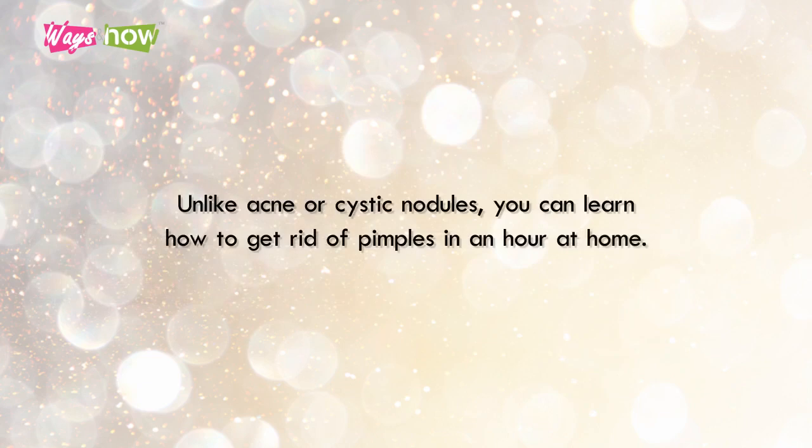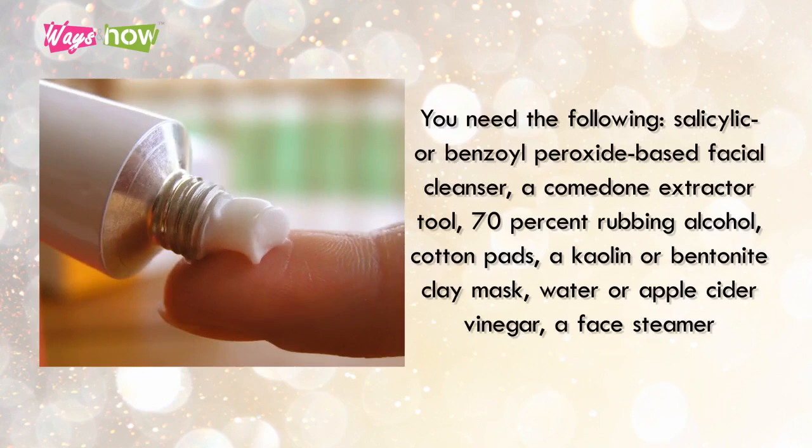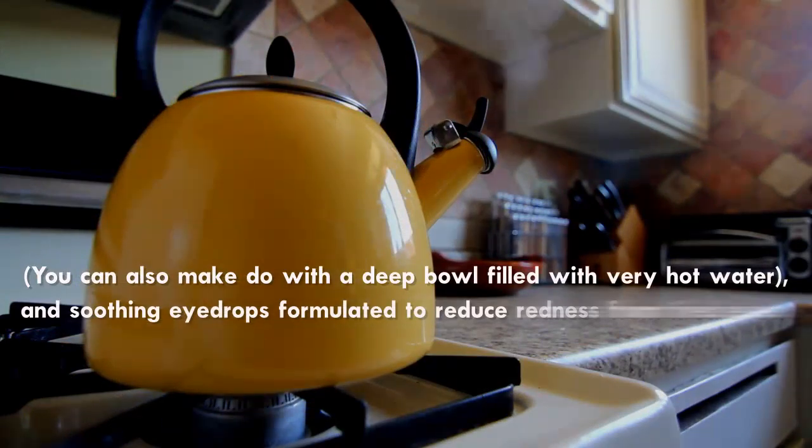Unlike acne or cystic nodules, you can learn how to get rid of pimples in an hour at home. 1. You need the following: salicylic or benzoyl peroxide-based facial cleanser, a comedone extractor tool, 70% rubbing alcohol, cotton pads, a kaolin or bentonite clay mask, water or apple cider vinegar, a face steamer. You can also make do with a deep bowl filled with very hot water, and soothing eye drops formulated to reduce redness from tired eyes.